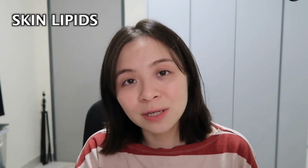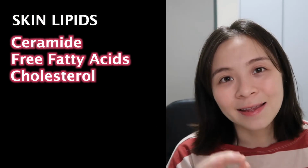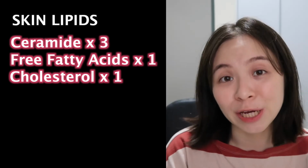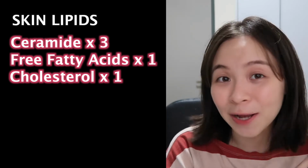So if you find out that you have a damaged skin barrier, what you can do on your end is to provide skin lipids to your skin to strengthen your skin barrier. When we say skin lipids, it consists of the 3 things that I've mentioned earlier on, which is the ceramide, free fatty acids, and cholesterol. And it's not just that, it has to be in a 3:1:1 ratio. Basically 3 ceramide, 1 free fatty acid, and 1 cholesterol.